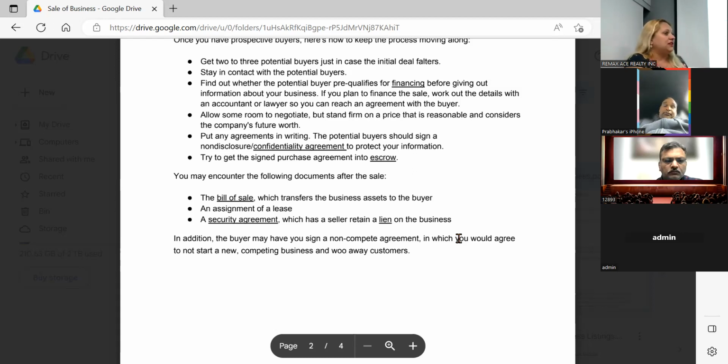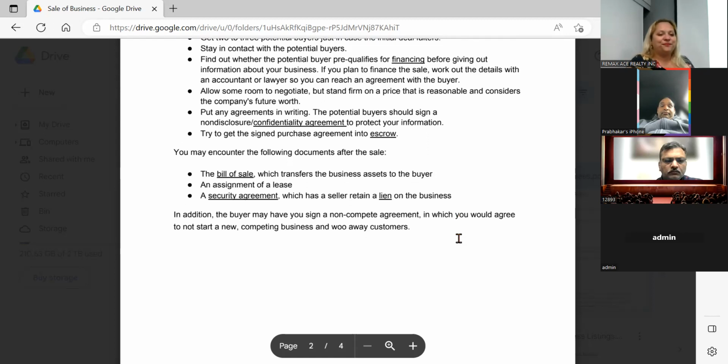Allow some room to negotiate. There will always be negotiation in the price of the sale of business. I rarely see one sold over asking, or really close to the list price, or bang on the list price. Sale of business almost always gets negotiated. Put agreements in writing, of course, and try to get the signed purchase agreement into escrow.